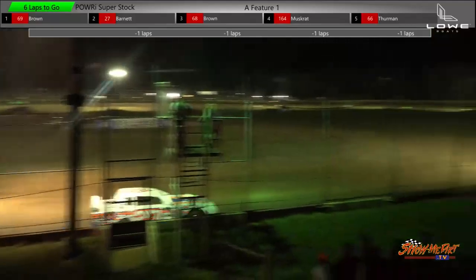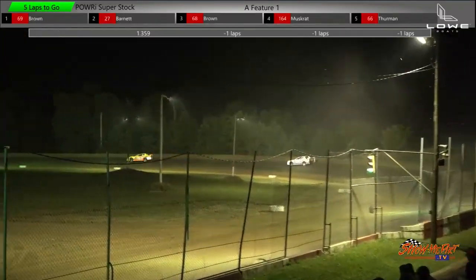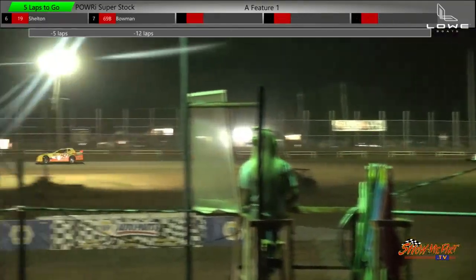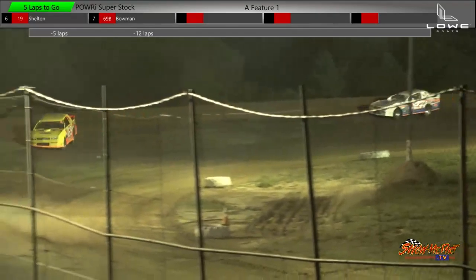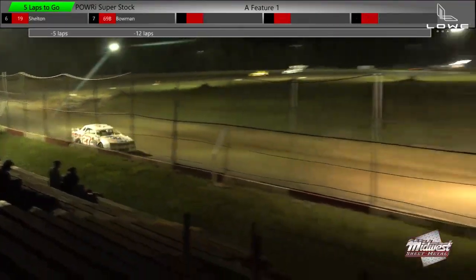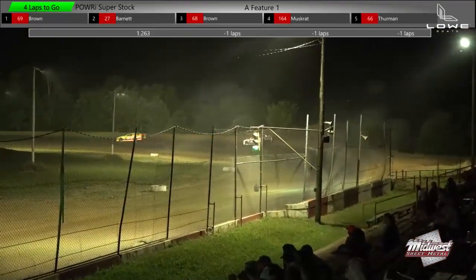Jason Thurman, a little over 3 seconds back from that second pack. 5 seconds separating the top two from your second two. Brian Brown dominant so far from the pole, looking to take home what I believe would be his second win of the year.